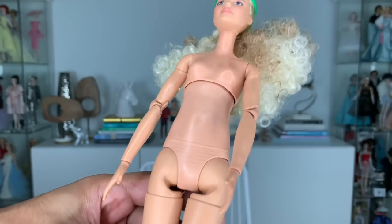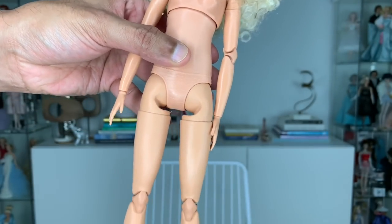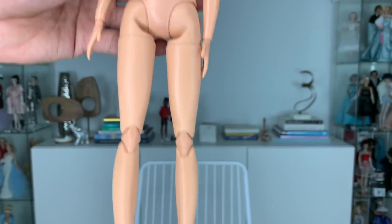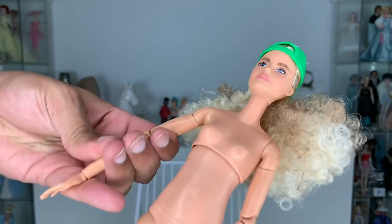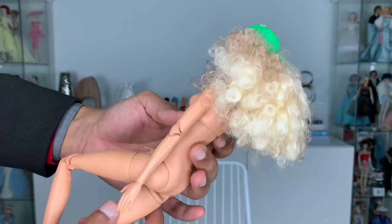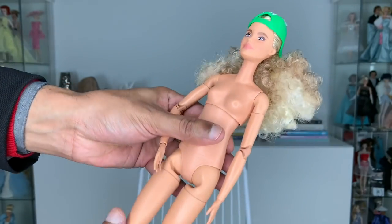And then here is a Barbie here in the buff. And as we can see, she has the Made to Move body. It's the same body as the doll before with the little printed underwear here, the same range of motion. So again, for those of you who love to pose and play and move these dolls, you will love it because they are fully, fully poseable.